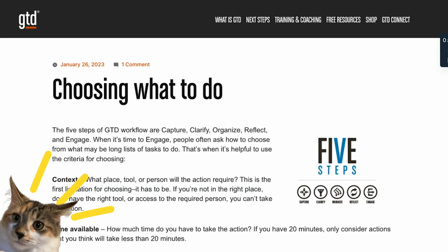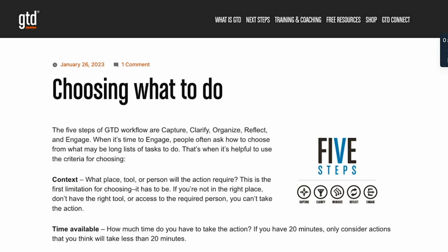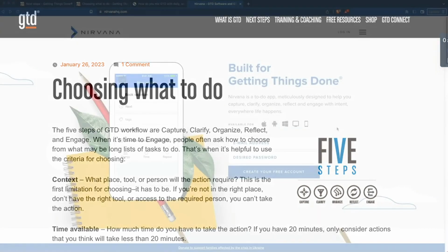It also gives you systems to reflect on progress regularly, and just generally helps by giving you a system of dumping everything out of your mind, giving you a way to organize them into buckets that make sense. Then you know what to focus on, and importantly, what action items to complete next. I've been using this system for about 5 years, and it's been working really well for me.